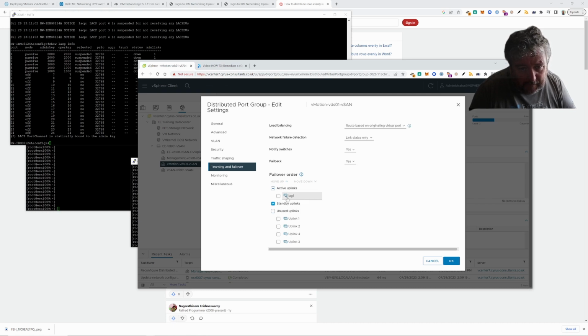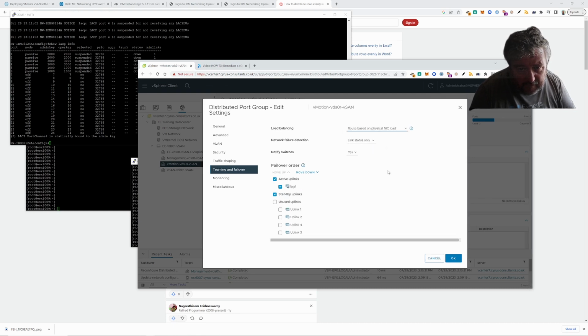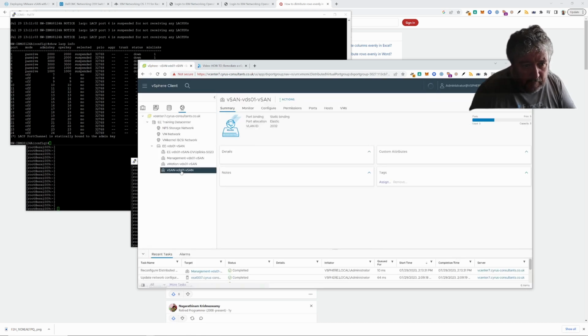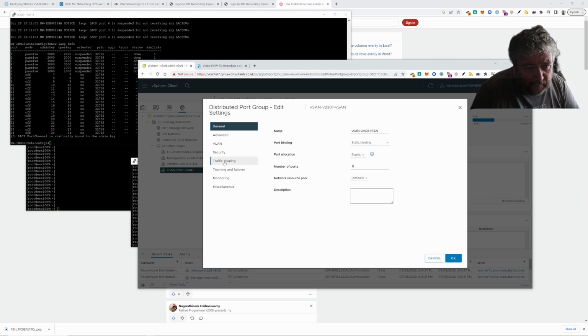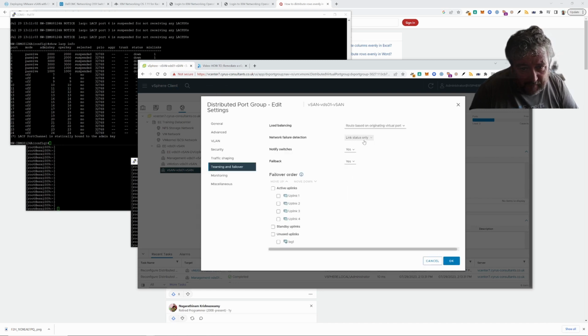Okay. Lag. Active. Same with vDS. vSAN port. Teaming and failover. Move up. Down. That's one.